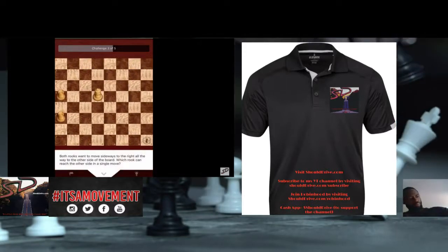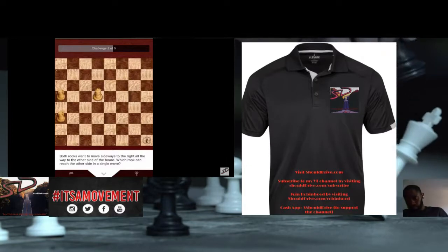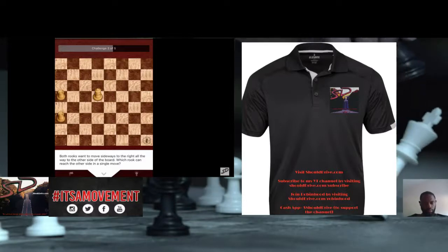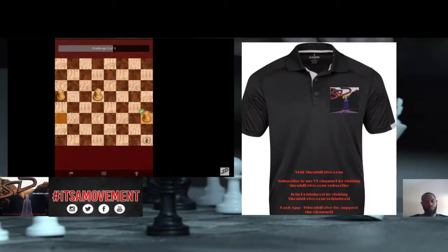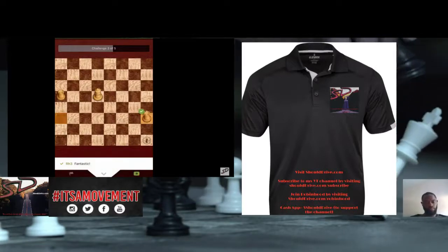Both rooks want to move sideways to the right all the way to the other side of the board. Which rook can reach the other side in a single move? Is it this rook right here? No, because the king is in the way. When the king is in the way, you can't jump over the king. It's not a knight. Okay, boom.